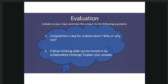So we're going to close this out with a little evaluation. You're going to include the answer to these two questions on your class summary. The first question: competition is key for collaboration. Why or why not? Do you agree with that statement? Elaborate on it. Don't just give me a yes because that's the way I feel, because that's obviously not going to get you credit. So is competition key for collaboration? Why or why not? And then the next question is: critical thinking skills can be honed by collaborative thinking. Do you agree with this statement or do you not agree with the statement? Explain your answer.